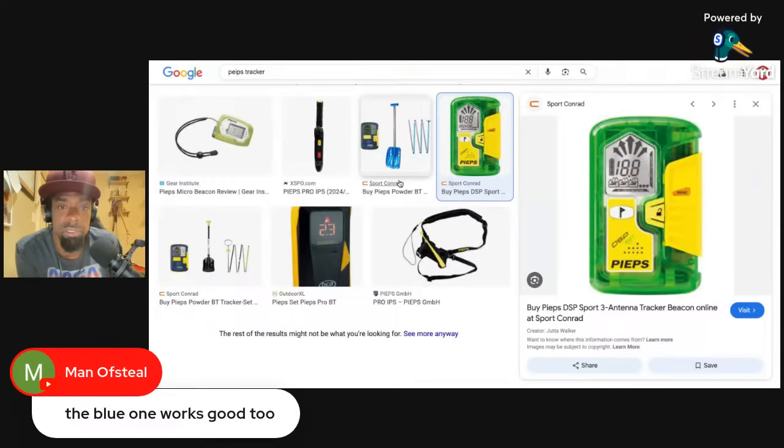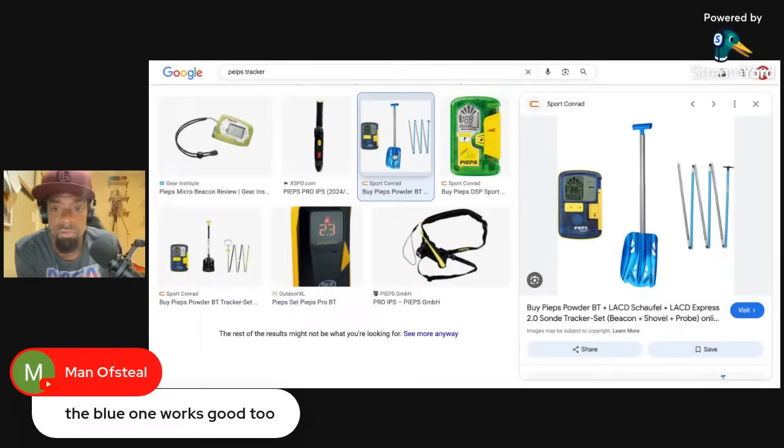You said the blue one works good too. You talking about this one right here? I've never seen this one. I never used this one yet, but it looks like the yellow. Is this the model before or after the yellow one? Do any of y'all know? Biggs might know, or Parker might know. Well, actually, no. Parker said he used them like that, but Biggs might know.